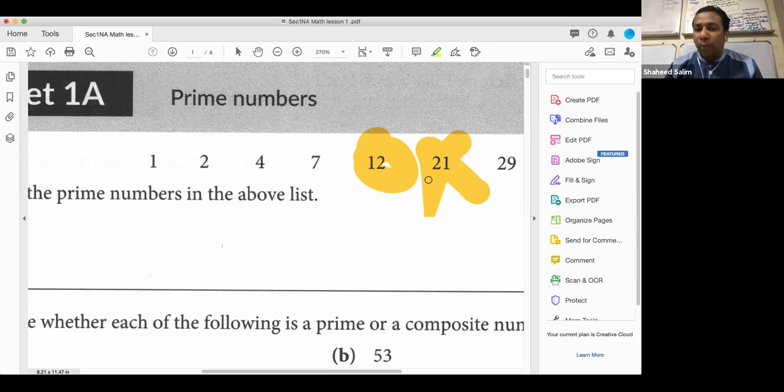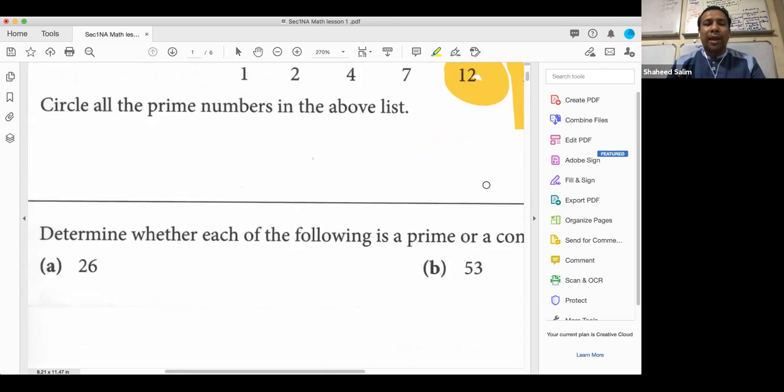21, same thing. Can divide by 1, can divide by 21. Can divide by 3, can divide by 7. It's not a prime number. 29, can divide by 1, can divide by 29. This is a prime number. So remember, a prime number can only be divided by 2 numbers: 1 and itself.